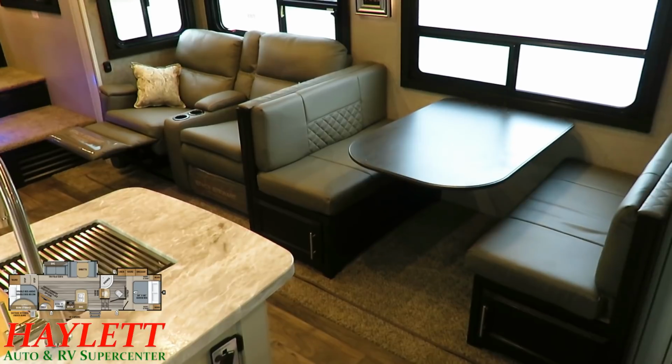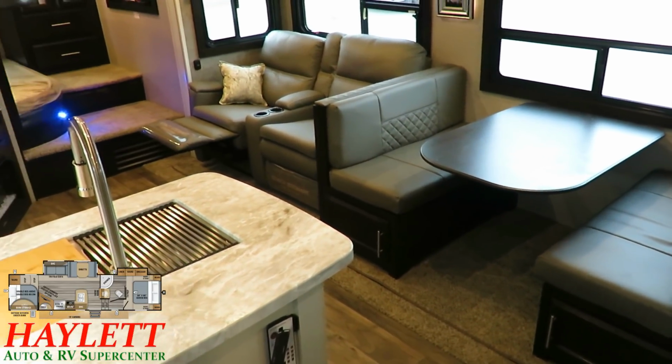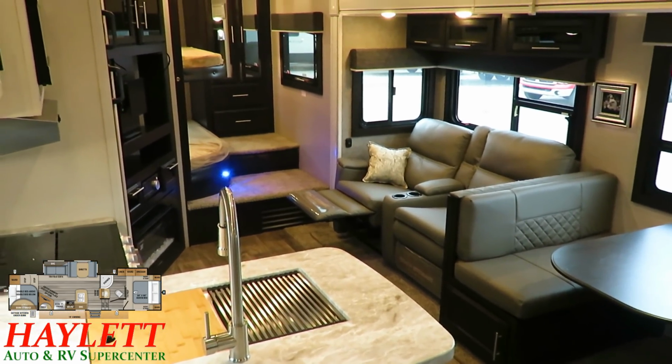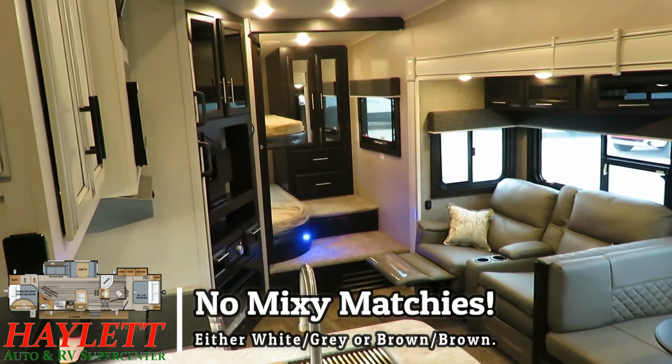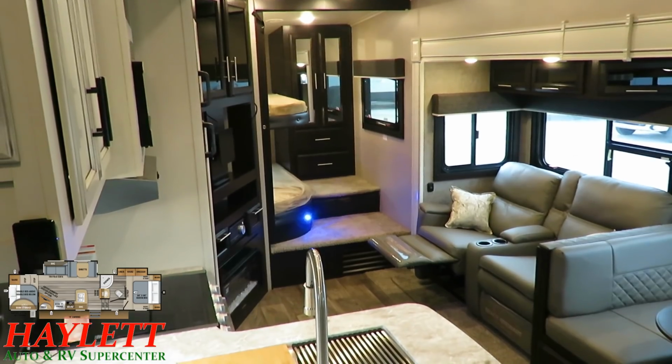Now, I understand that some people are going to look at this and just go, whoa, that's a little too much for me. Don't worry, you can still get it in brown. It's called American Tradition. This just happens to be the modern farmhouse thing here. We've had really good response from customers on this, and I don't see that changing anytime soon.